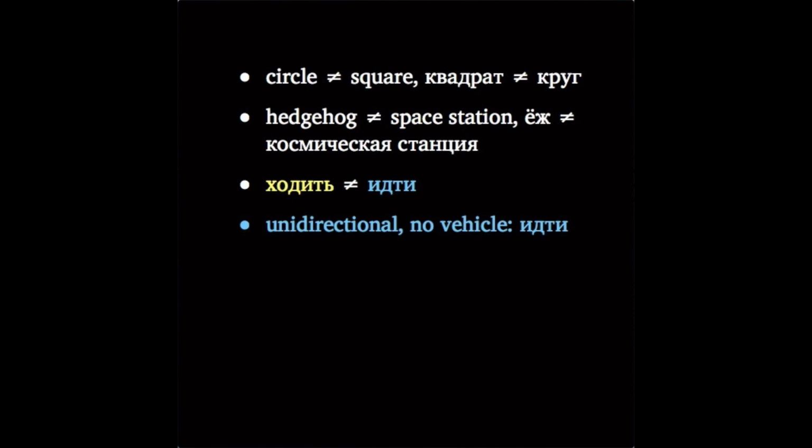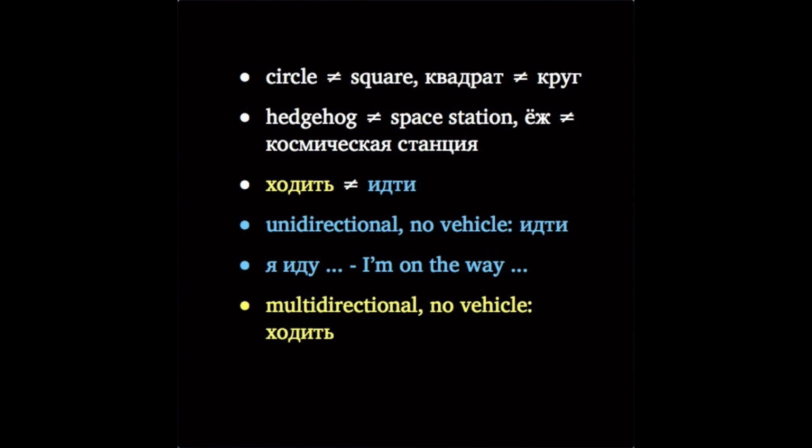So unidirectional motion without a vehicle is expressed with идти. In the present tense, идти expresses motion in one direction, like being on your way or being headed someplace. Multidirectional motion, also without a vehicle, is expressed with ходить. And ходить in the present tense is used to express multiple round trips.